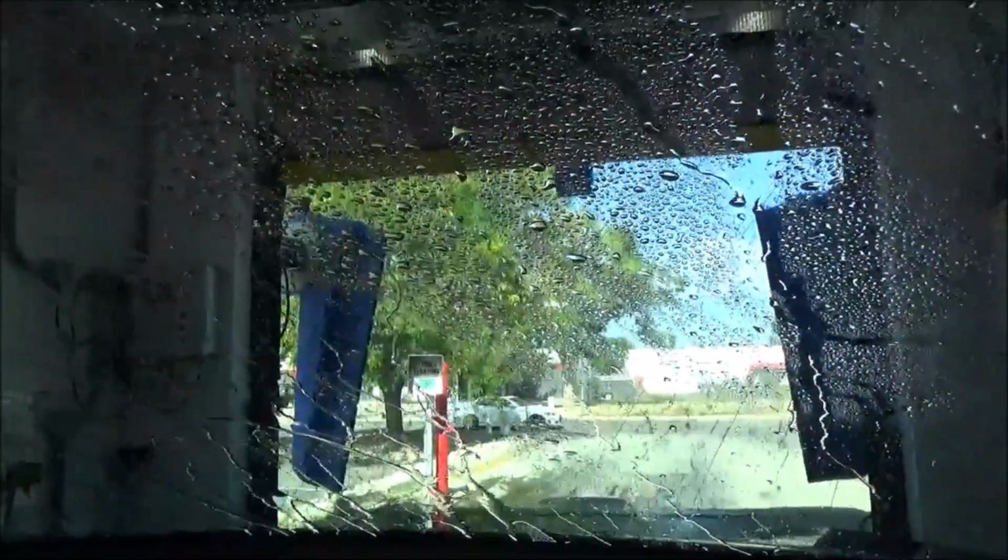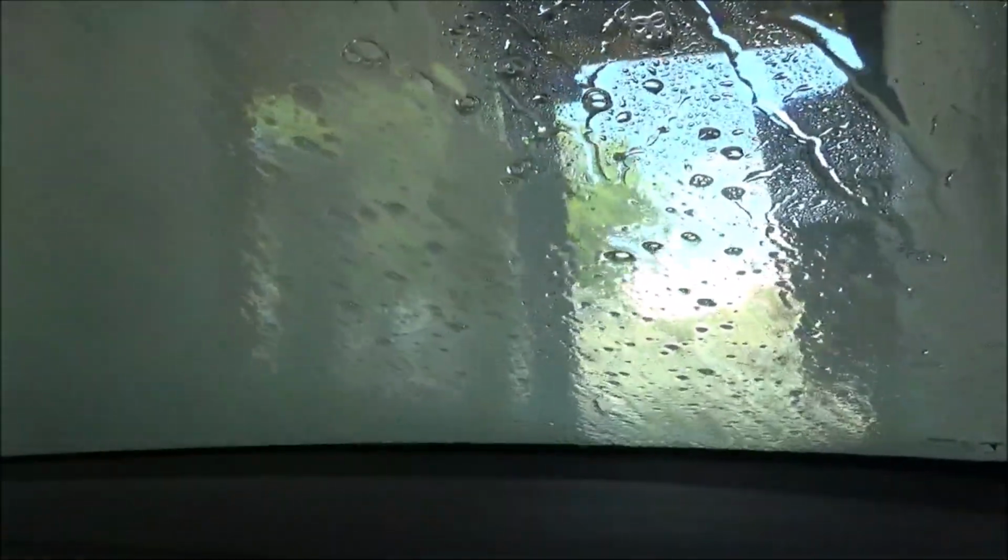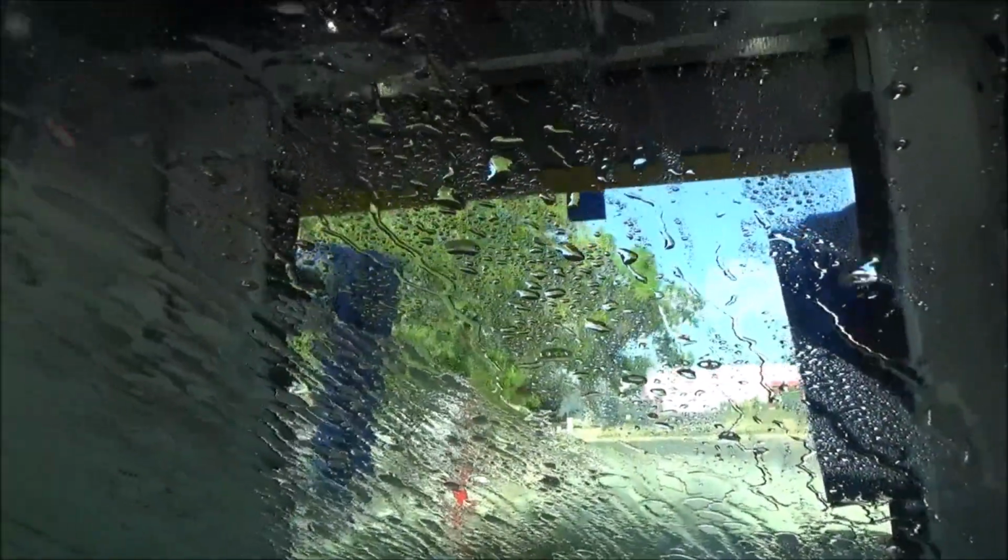Okay, triple foam. I see the yellow, the pink, the blue. And yellow and blue makes green. Nice. Medium pressure rinse. This must be a newer system. So I don't see it all rusted out on the side or at the top. And we're on surface protectant.